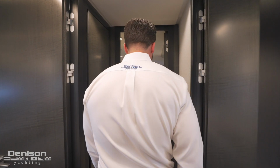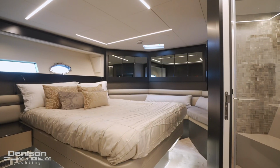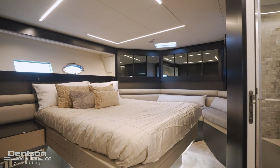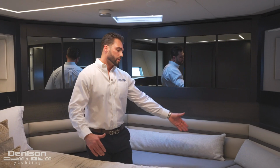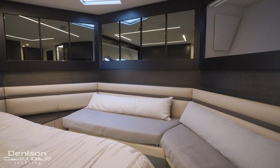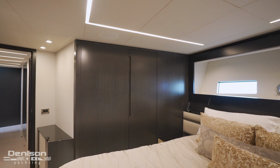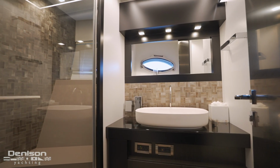Leaving our starboard guest stateroom, forward is our VIP stateroom. Here we have a walk-around queen berth that is set to the side to give you actually great access to walk around. You have a little seating arrangement here, which is great for reading a book or getting dressed. Just aft here we have our hanging closet for his and hers, which also features a safe, and just forward of that is our ensuite.